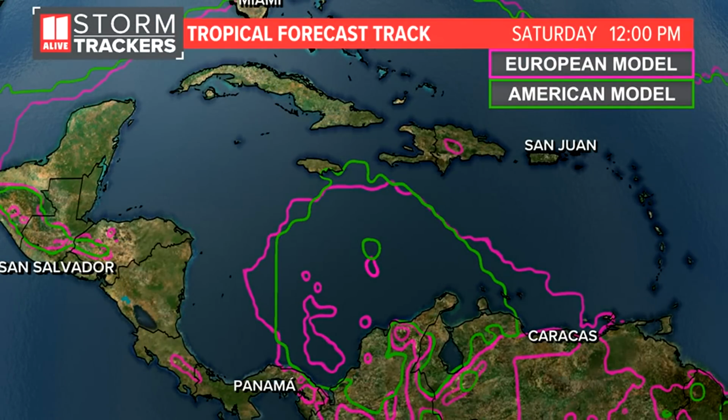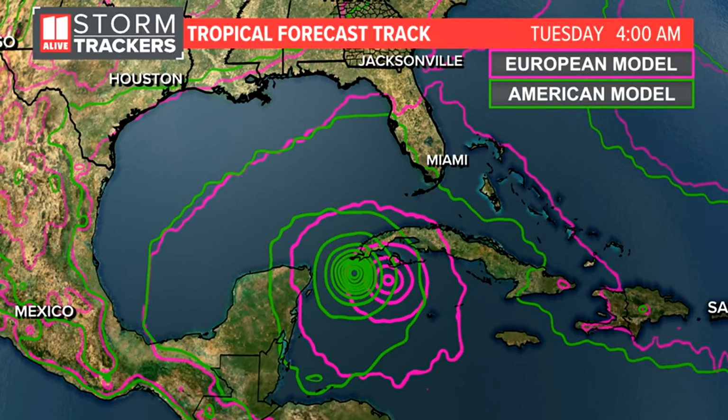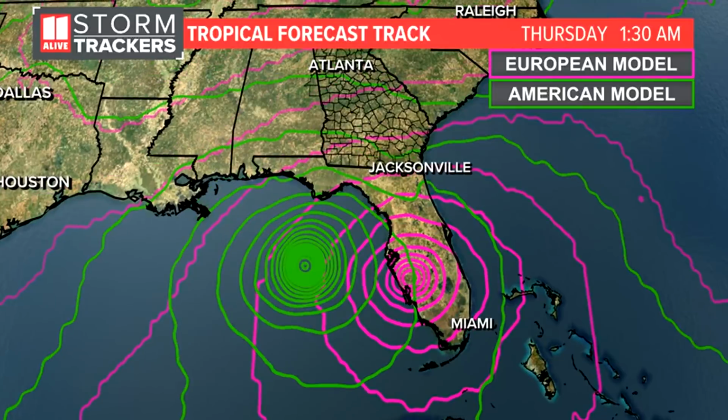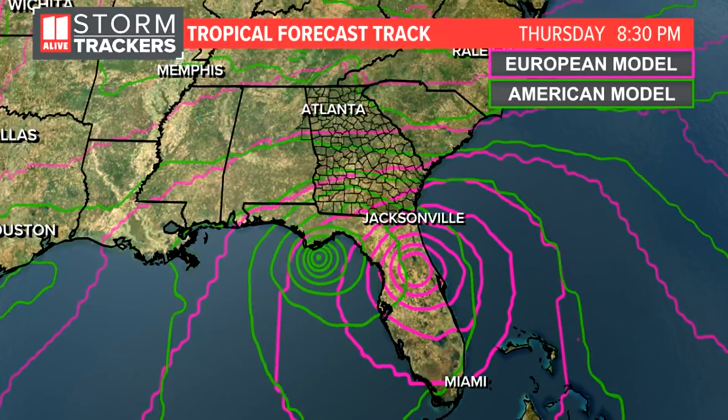And here's an example. This is the European and American models from Saturday morning. See how they are originally closely clustered. This is showing you where they think the center of the storm is going to go. These are the lines of pressure. We call this MSLP. But notice already by Tuesday morning, a little bit of a spread as it's passing over Cuba, and then a bigger spread beyond that. The European is still trying to take this in towards southwest Florida.